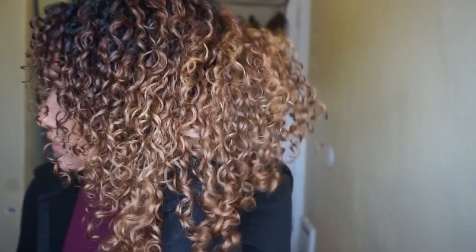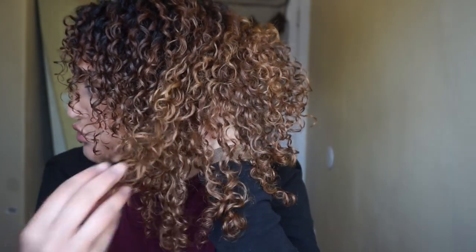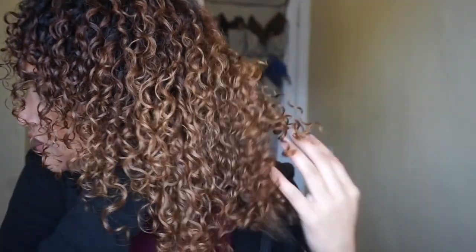Feeling it. It's really dry. I haven't scrunched it or anything, and I do feel like I have a little bit more length than I usually do. This is what it looks like. Usually these curls are a lot curlier because I scrunch so much, but even without using the brush I still feel like I got a good curl pattern.